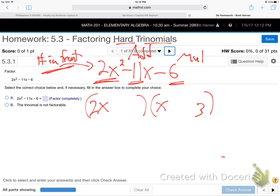Well, wait. Maybe there was another option. What else multiplies to be 6 other than 2 and 3? 1 and 6. 6 and 1. Does 6 and 1 add to be 11? Not even close. It's 7. So this one's not factorable. No, it is factorable. It's just more complex now. All right, so everybody see the old way is not going to work. Why? Because we have that number in the front.